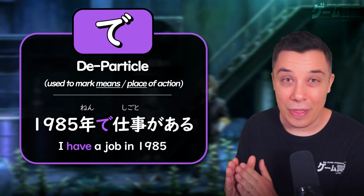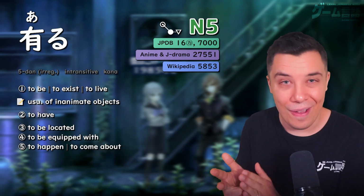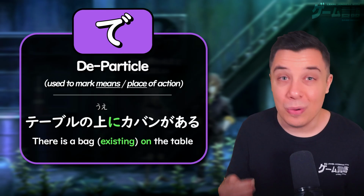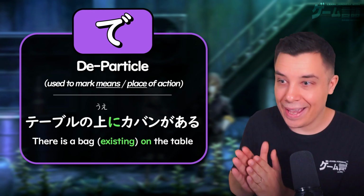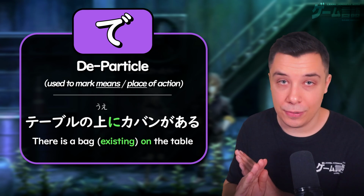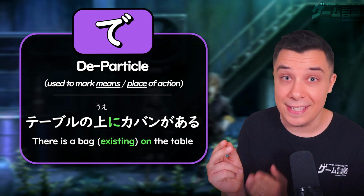Now just be careful when you're using the det particle with verbs like aru, as depending on the use of aru, whether it means to exist or whether it means to have or to occur, the particle you use with aru is actually different. For example, aru can be used to express that something is somewhere, like a bag is on the table. In that situation, you can't use the det particle. You need to use the neat particle to state the place where something exists.